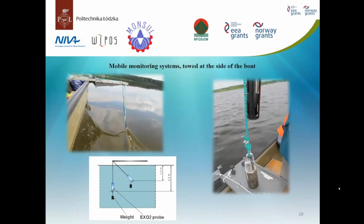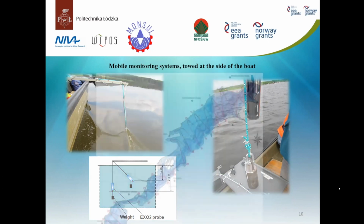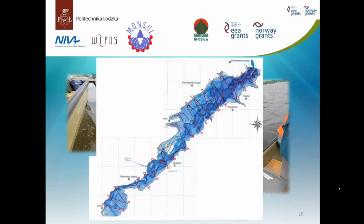The second one was really very interesting because we did it for the first time. We decided to take a probe from our buoy and mount this probe on a motorboat. So we built a special arm and mounted our probe together with a weight. It was necessary in order to avoid the influence of sunlight on measurements. The probe was submerged to a depth of also 2 meters, and with a motorboat at a speed of approximately 6 kilometers per hour, we did a zigzag ride. So you may see this route. We started from point number 1 near the dam and finished at point 34.